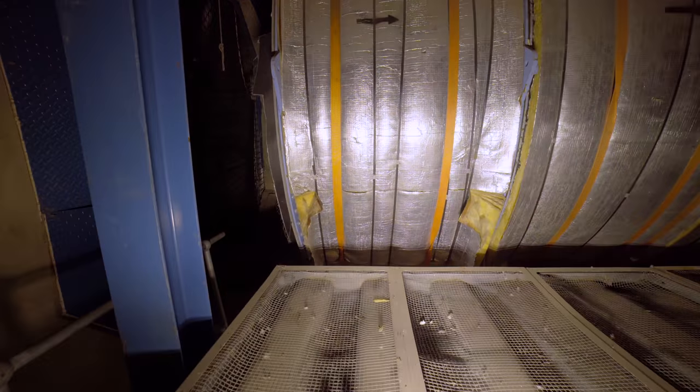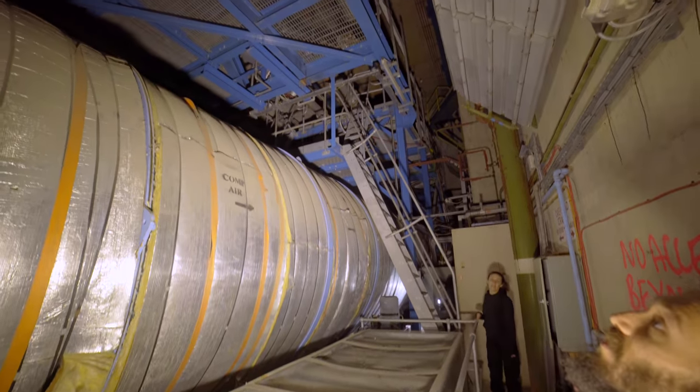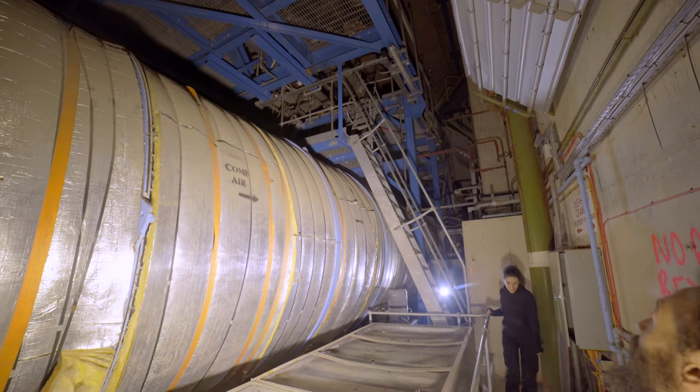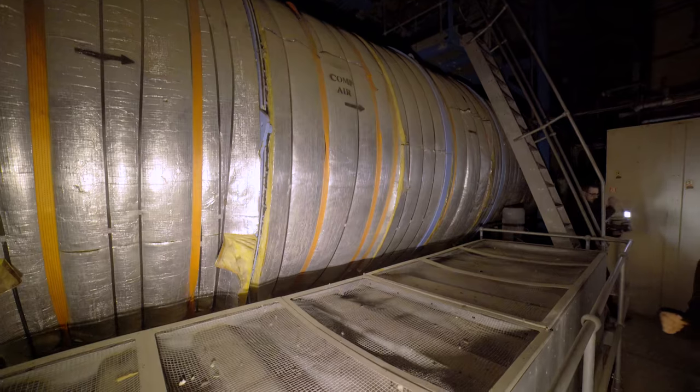I need to get my hat off and cool down because I'm a bit hot coming up those stairs. But look at this. Oh, look at all the gantries. Oh my God, we've hit the jackpot. Oh God, I'm so glad we came back. Could you hold on to this a sec? Cheers, mate. Let me just tie this off.